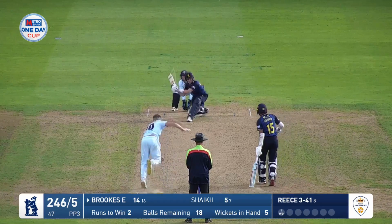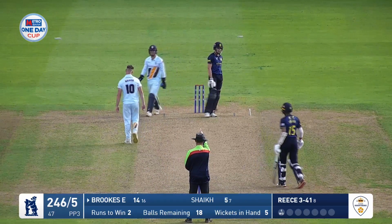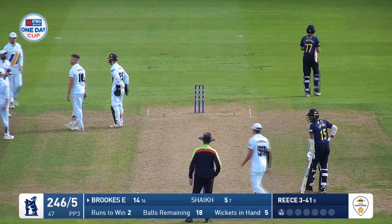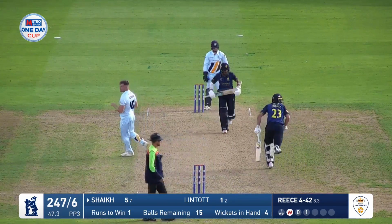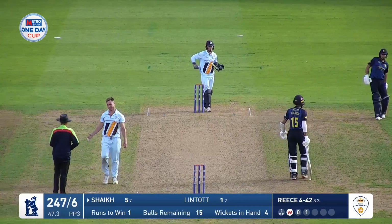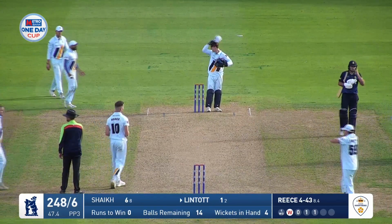Here's Rees round the wicket and hits Brookes on the pad. How's that? He's out. Oh, Brookes is not the first batsman today to look somewhat underwhelmed. Rees bowls, and Sheikh has found the gap. That's a nice moment for the teenager to hit the winning run. The scorers will hesitate to see if it's going to go all the way to the boundary. It doesn't actually. So it's one to shake, and Warwickshire have won.